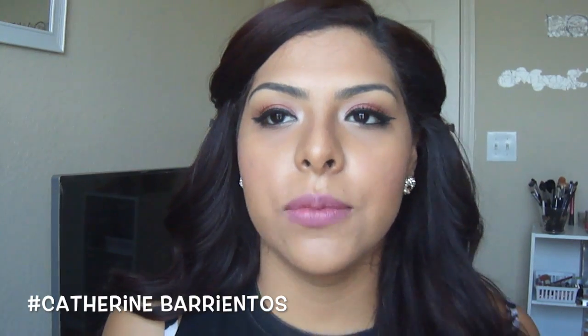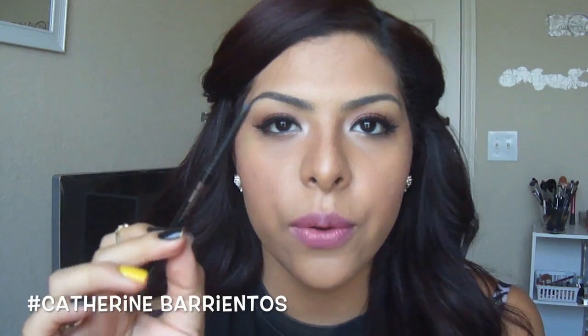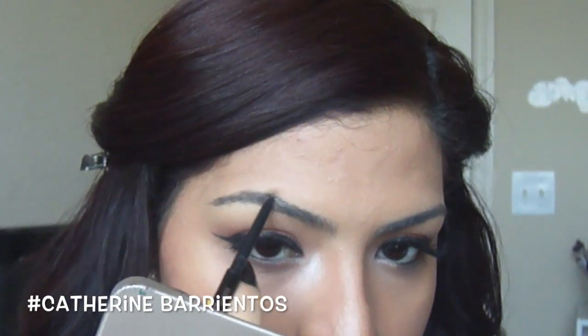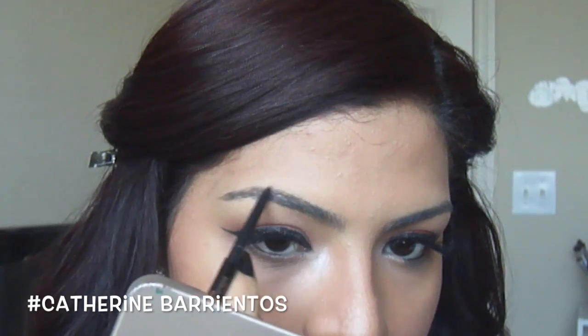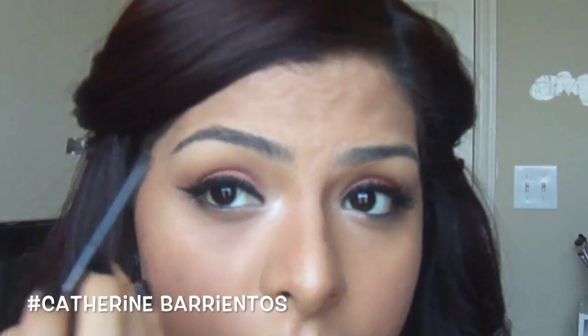So right now I'm just going to do the outlines of my eyebrow with the Brow Wiz. Let's start right up here in my arch, and you want to do little strokes to mimic the look of real hair right there.